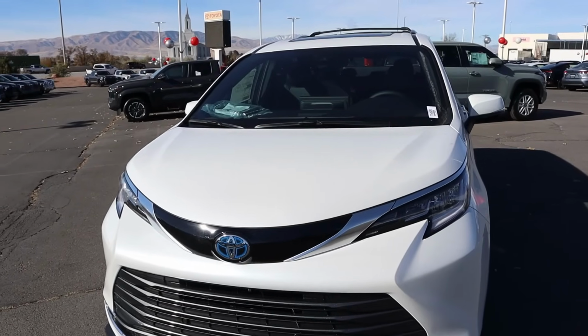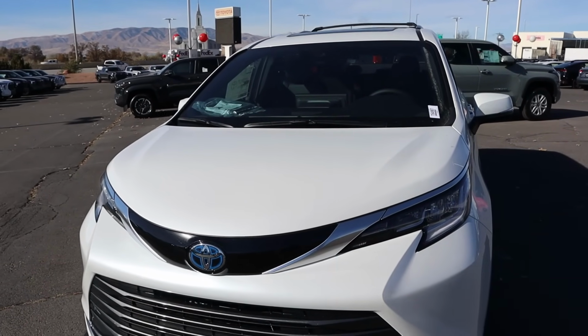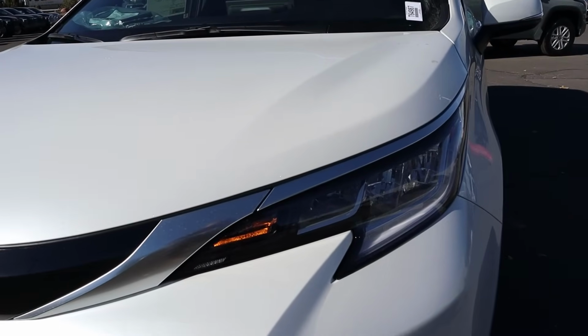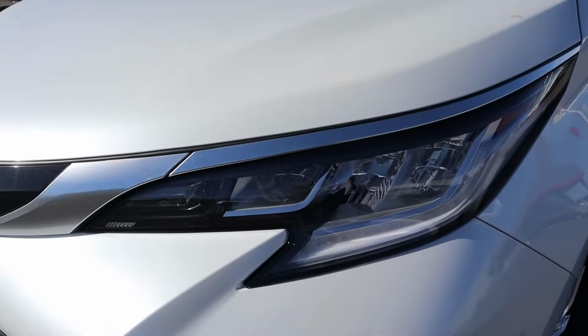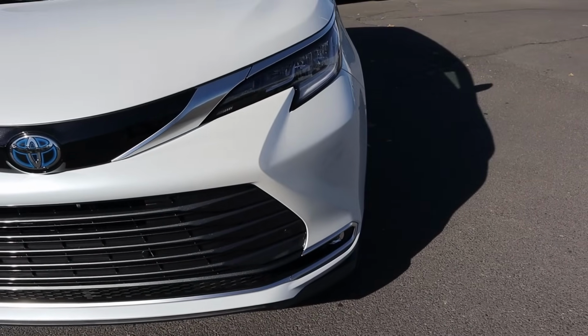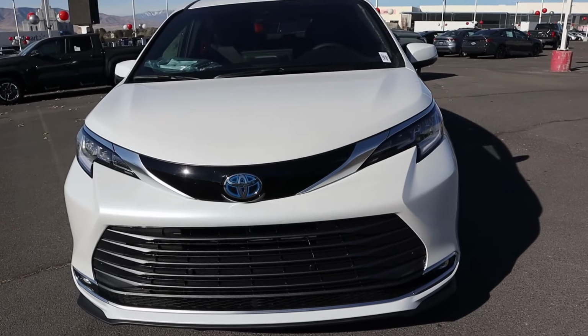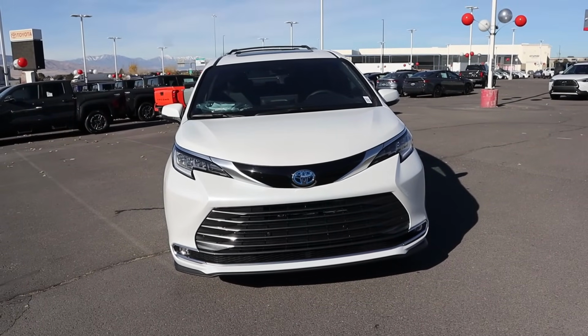So starting with the hood on the Sienna, nothing crazy happening with this, and the white paint frankly kind of hides the lines a little bit. But what is cool is this headlight design. It's very sporty looking for a minivan. See the little turn signal indicator. Got fog lights on this package, and then notice the Toyota logo has the blue to signify it's a hybrid. Overall, I think it's a pretty cool looking minivan with the front end.